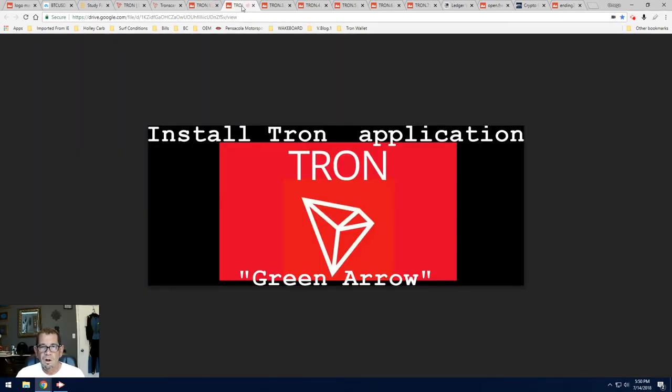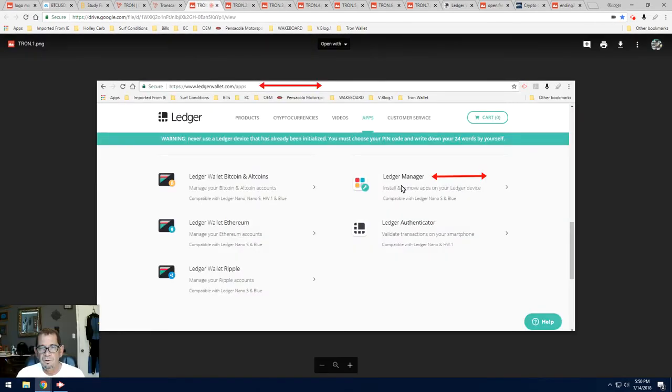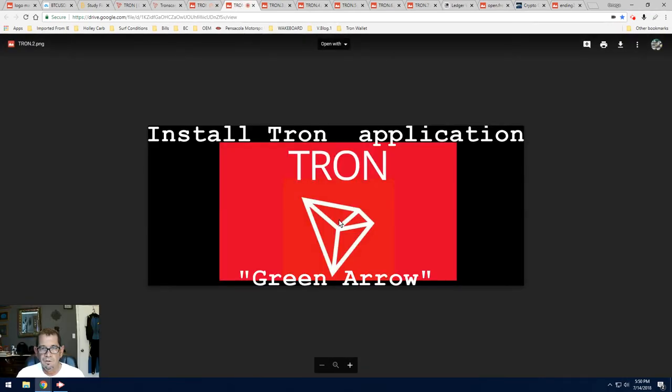Once you see the little Tron icon, you guys know what I'm talking about. When you open your Ledger Manager and you've got the list of supported coins, and you scroll down to the bottom, you see the Tron logo. You click that little green arrow. It's off to the right of the page over here. There's a green arrow, and then there's a delete button. You click the green arrow, and you probably need to watch your Ledger too, because it might ask you if you allow this to be installed, and you have to confirm that. Anyway, you install the Tron application.